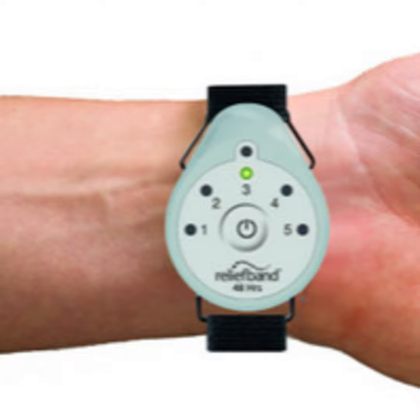So if you're going to be taking a road trip where you need a Reliefband for maybe 10 hours one way and 10 hours the other, you could buy the 48-hour model. That'll be priced at $39.99, and you could really have that for 2 to 3 road trips, and that would suffice.